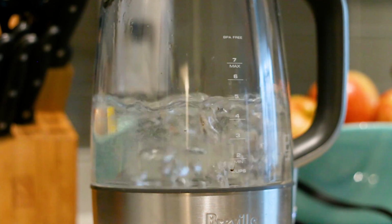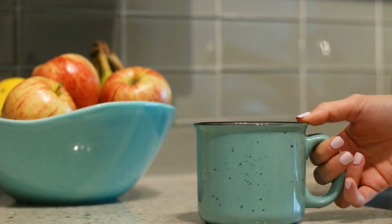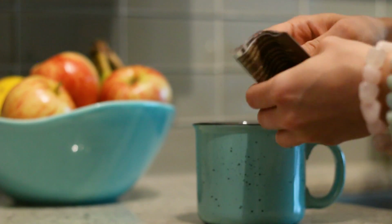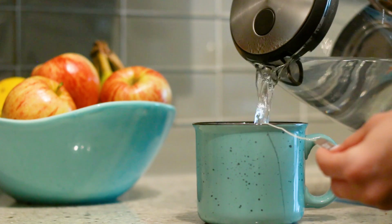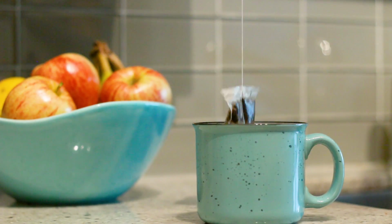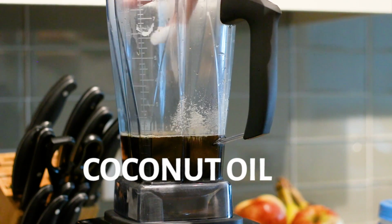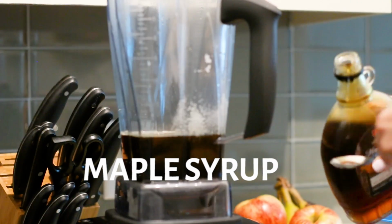So next up is my herbal coffee, and I'm gonna show you guys how I actually make my herbal bulletproof coffee, which you guys have highly requested me to share as well. So I'll just brew some of my herbal coffee. This is the Ticino tea bag one. I will link it down below. I'll let that steep for a few minutes and then transfer it over to my blender with some collagen, coconut oil, and a little bit of maple syrup for sweetness.